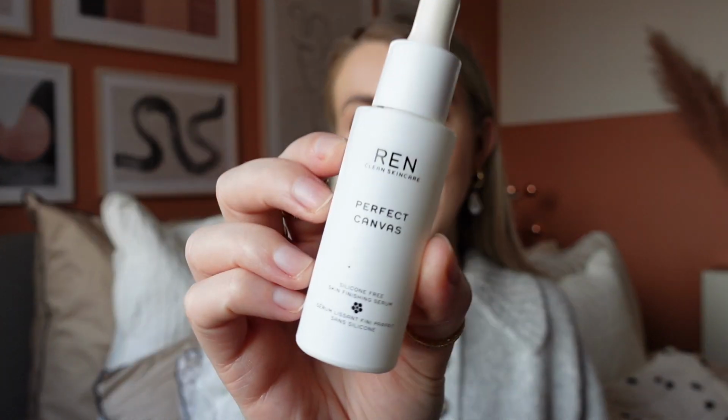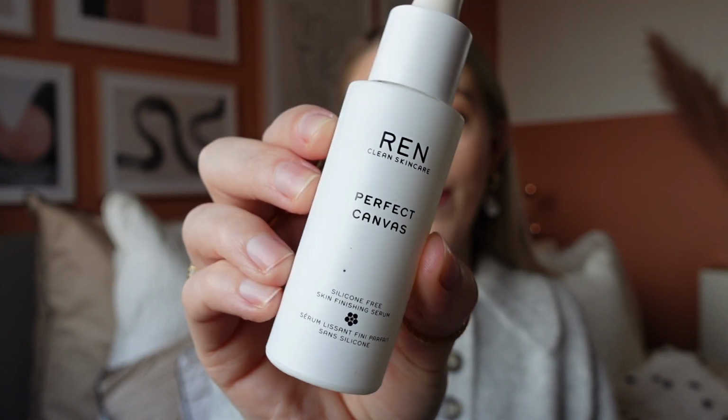Then I have another serum to show you guys. This is from Ren Skincare. This is the Perfect Canvas. You guys would have seen this on my everyday makeup video. I honestly love this before applying my makeup. So this is the silicone free skin finishing serum. I apply this after applying my moisturizer and then before my foundation, and it makes a really lovely nice base before my foundation. It makes it sit so nice.